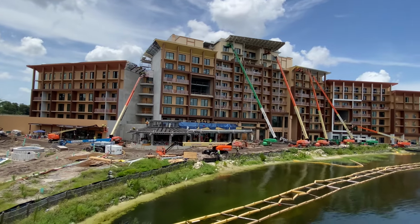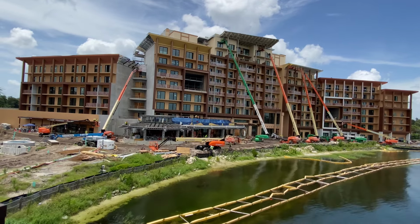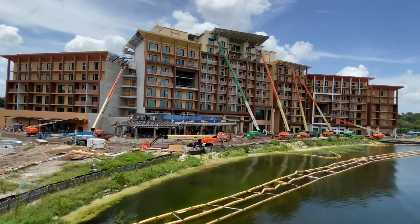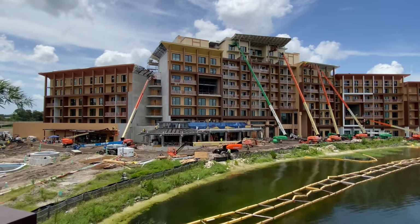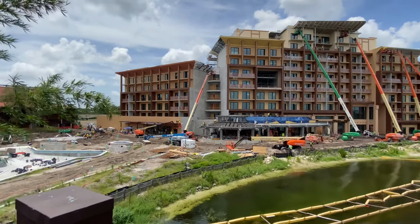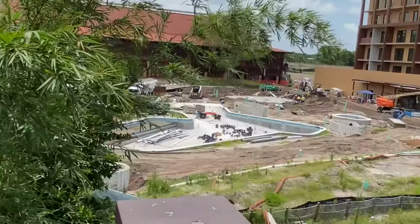Like you guys know, I absolutely cannot wait for this part of this resort. It'll be the DVC tower over here at the Polynesian. I just cannot wait, especially right there in that middle. Can't wait to go up there. We'll get a room here eventually one of these days. But the pool looks great.